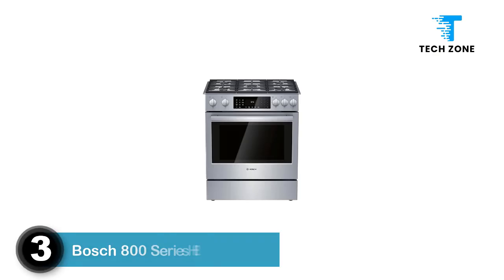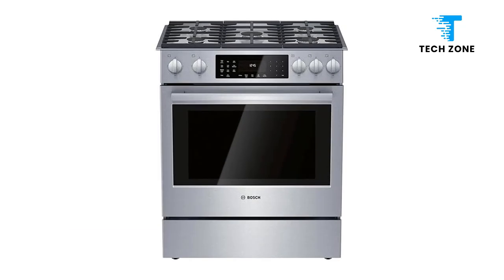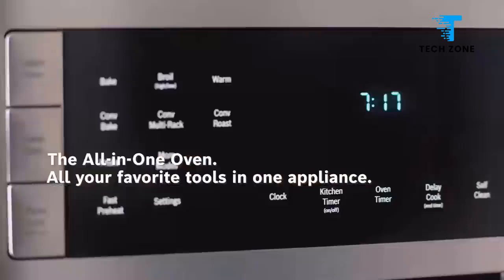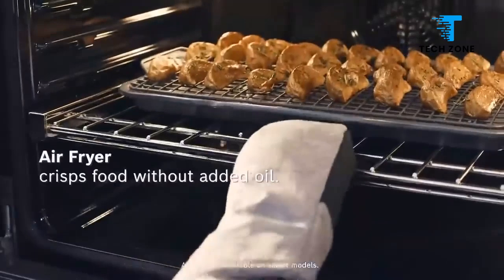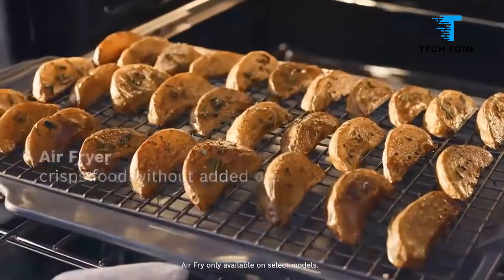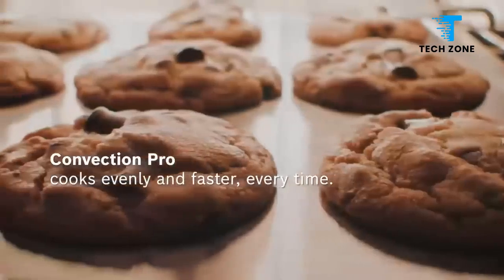Number 3. Bosch 800 Series HEI 8056U. A slide-in range gives you the upscale look of a built-in unit. While the Bosch 800 Series HEI 8056U is pricier than most freestanding models, it's a lot less expensive than a custom-fitted or professional-style range, but will still be a significant upgrade when it comes to aesthetics.